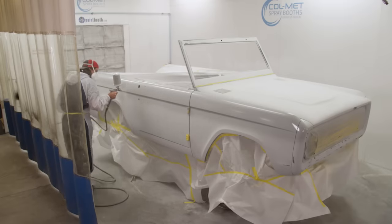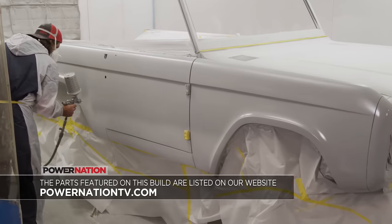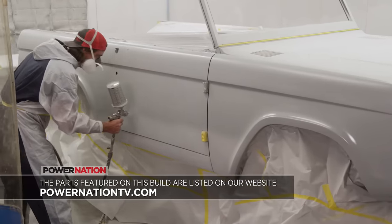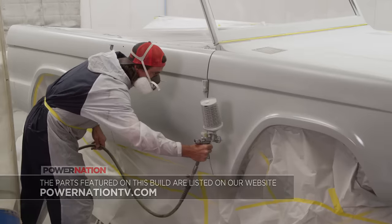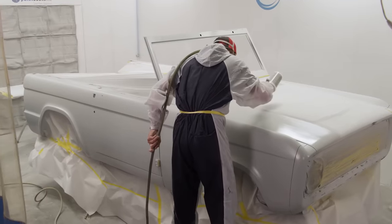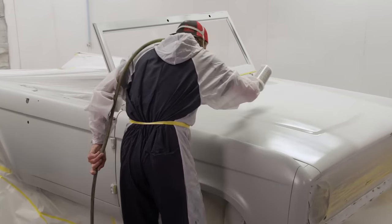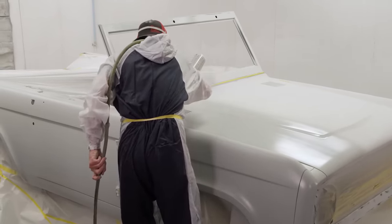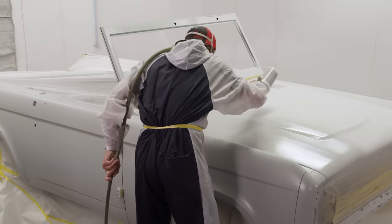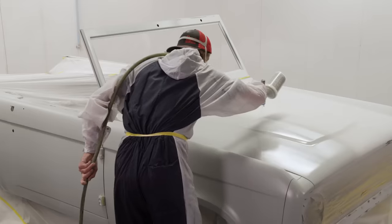Finish sand is still a polyester primer, but it's a lot thinner than super build. What Duff is spraying right now is finish sand. It's a hybrid polyester primer. It's less heavy than the super build, but still a polyester, so it's gonna give us that nice finish, not as much orange peel to sand off like the high build.